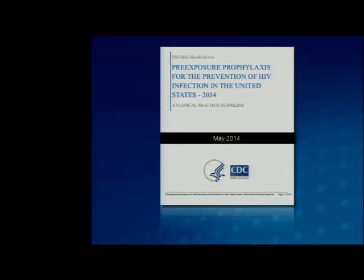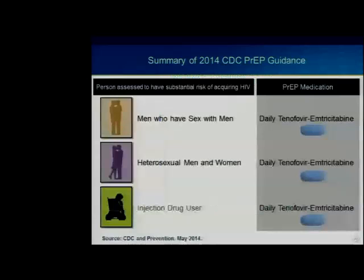Now, looking at what's recommended in the U.S. right now, pre-exposure prophylaxis recommendations came out from the CDC in May of 2014. These recommendations basically said the following: evaluate people who you think are at high risk for acquiring HIV, and if you deem this person has substantial risk of acquiring HIV, consider using PrEP. This is for men who have sex with men, heterosexual men and women, and injection drug users, who I'm not going to talk about because I'm emphasizing sexual transmission right now. But the idea is that for all of these different risk groups, daily tenofovir emtricitabine is what's recommended. There are other strategies looking at more intermittent PrEP, but I won't go into that because none of those have been published at the present time.